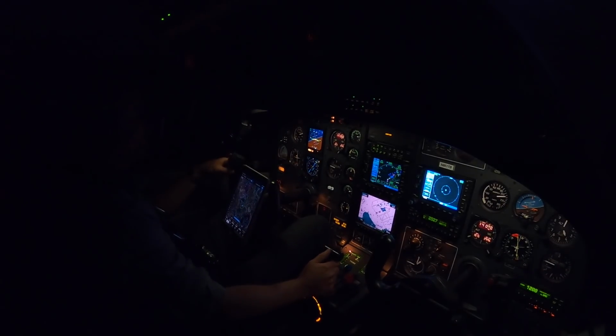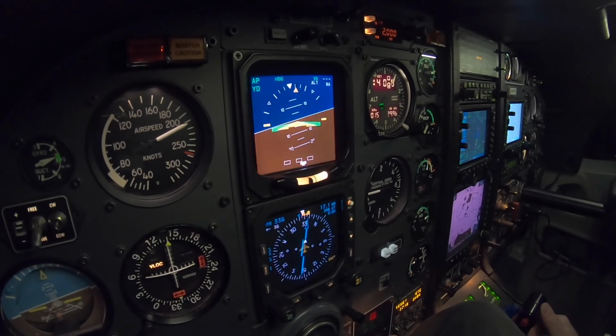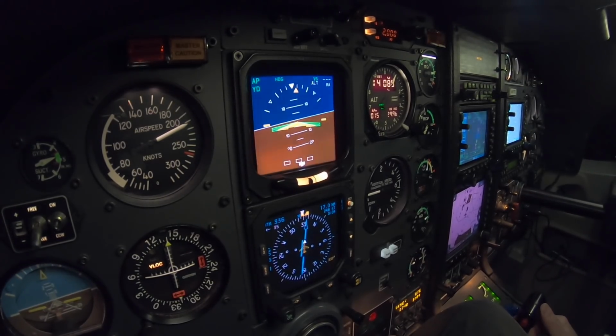Put our prop back in. Sebring, TBM, we're 17 to the south. We're going to left downwind for 19, Sebring. And we'll put our armrest up and get ready to go to work.